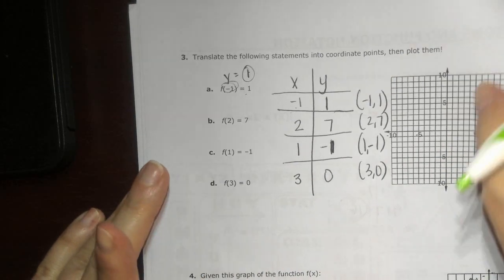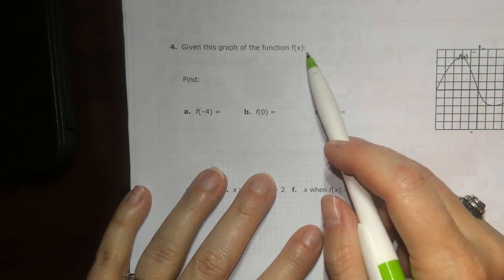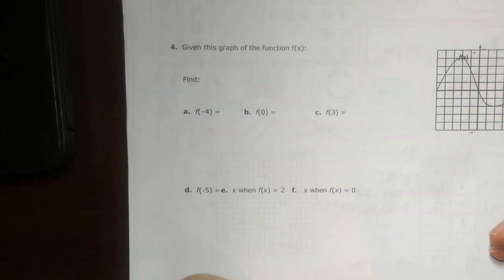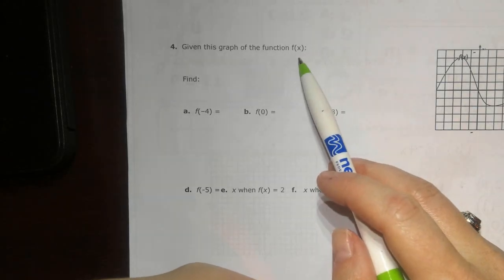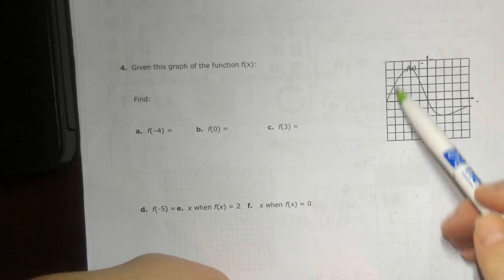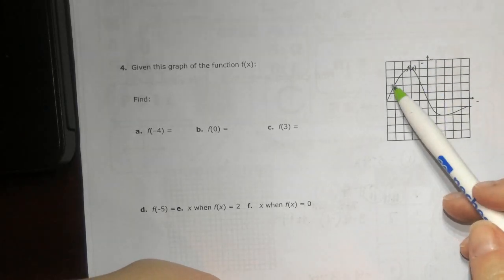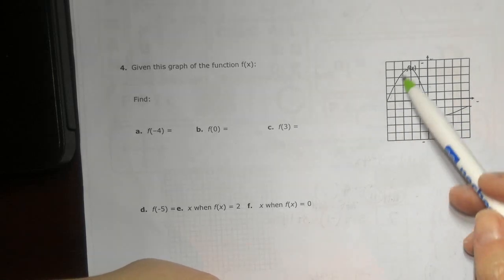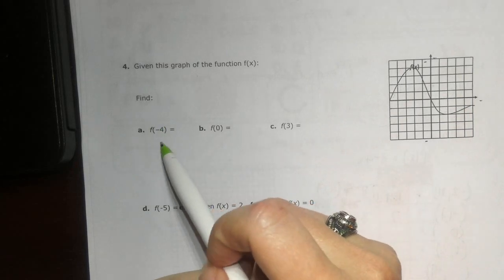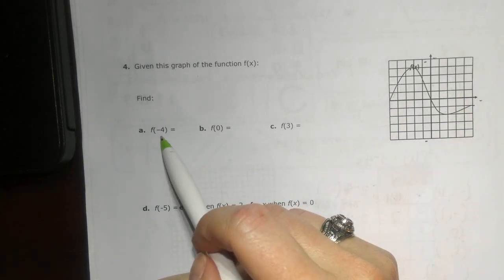Okay? Alright, number 4. Given this graph has the function f of x, find the following. We don't know the function yet, and we can look at this graph over here and see that it is a function. It passes the function line test, but it's a weird line. It's got some curvatures to it. So we don't know the function yet, but we can find f of -4.